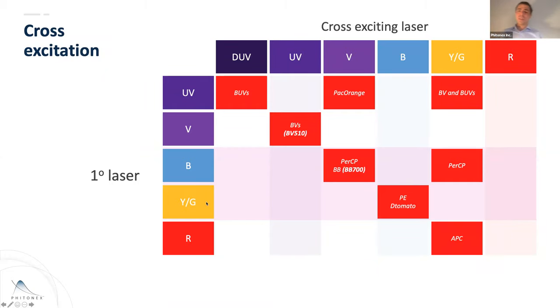But the other reason we focus in on this is because of the underlying performance of the dyes that are excited by these primary lasers off the blue and the yellow-green. This is something that all of us deal with every day when we're creating these multicolor panels, regardless of the instrument, right? So we've got the Brilliant Blues and PerCP, which are cross excited off the violet. PerCP is also cross excited off the yellow-green. We'll spend some time on one of the PerCP tandems today.